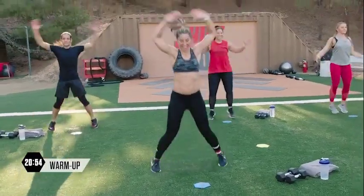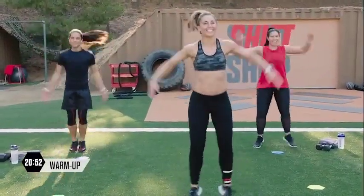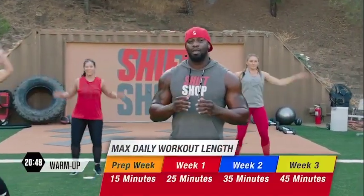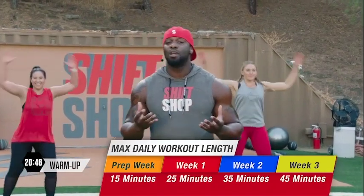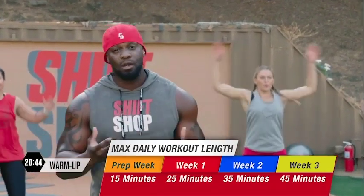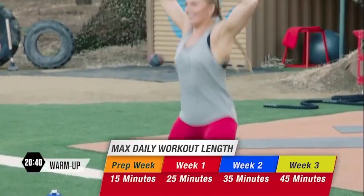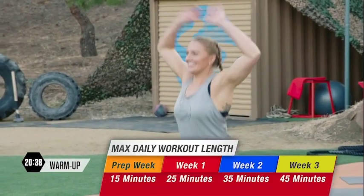There you go. Breathe. The secret to making a shift is increasing intensity each week. We start out with a prep week, 15-minute workouts, 25 minutes the first week, 35 minutes the second week, 45 minutes the third week. It's impossible to not get results in the shop.